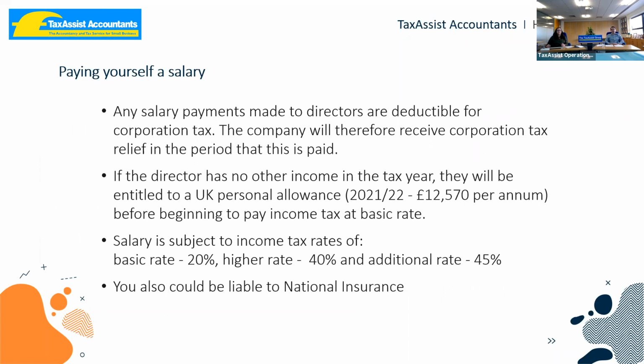You can earn up to, in 21-22, £12,570 as salary before you start to pay income tax in your own hands. After that, you pay tax at your marginal rate, depending on how much more you extract, at the rates on the screen, 20, 40 or 45%. As well as income tax being due on the salary, there's also national insurance charges to consider.